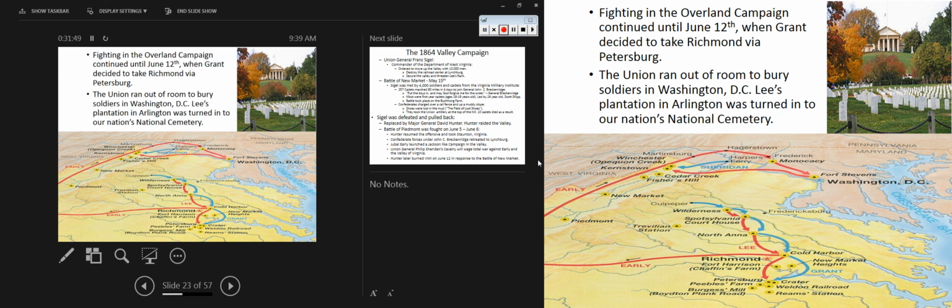So fighting in the Overland Campaign continues until June 12th. This is when Grant decides to take Richmond via Petersburg. So we can see here, if you follow along with me on the map, the Wilderness, Spotsylvania Courthouse, North Anna, Cold Harbor, and then we're going to head down here to the siege of Petersburg. Grant's plan is to take Richmond by Petersburg. Remember the defensive lines around both Richmond and Washington, D.C. Those defensive lines and forts had been established for 4 years now.